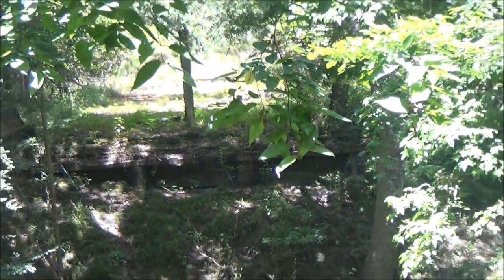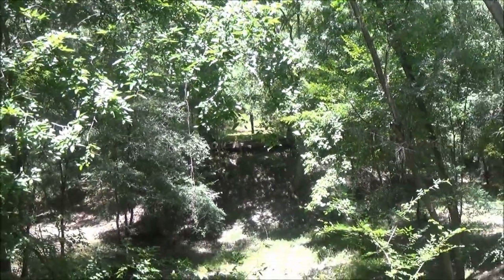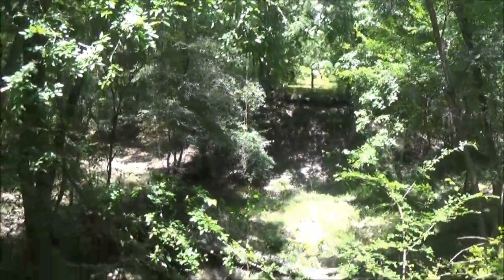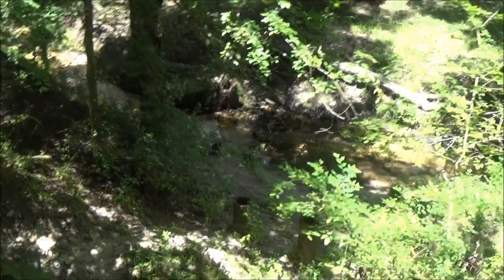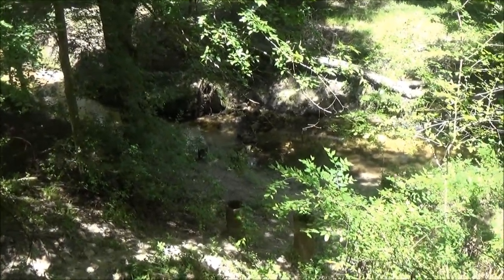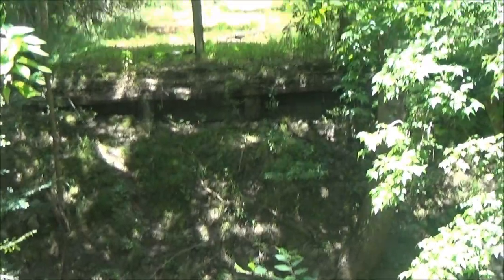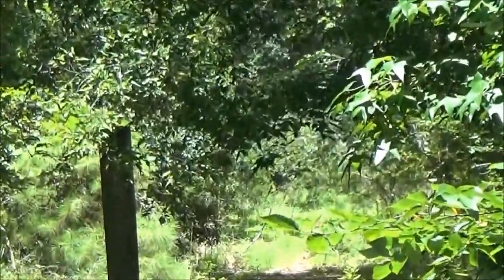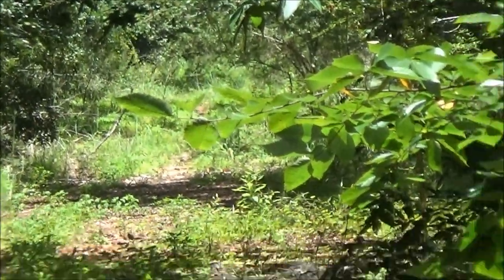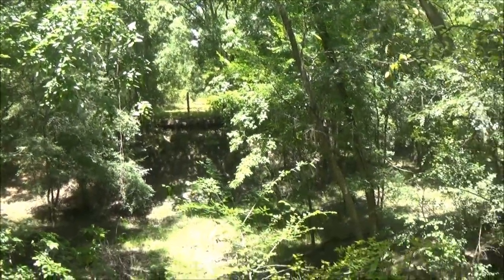Quite a gorge. Now, I don't know how far that road goes. I didn't Google Earth it. I should have. I'm sure I could get across there with no problem, because there's like a little rock bridge right here that I could have crossed and got up the other side and kept walking. But as you can see, it goes way back over in there. So that's pretty cool.